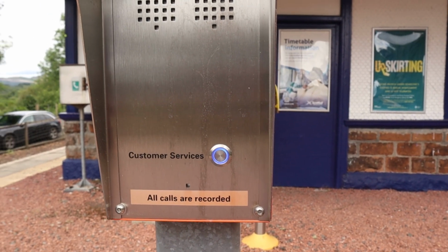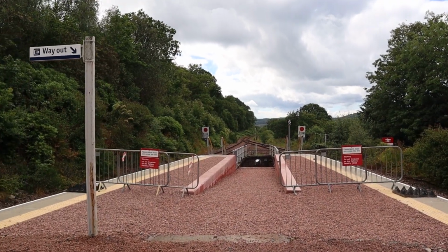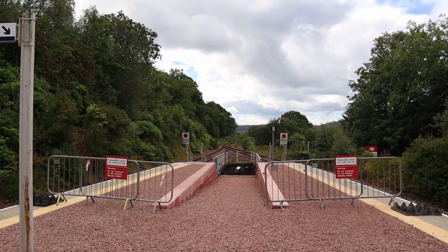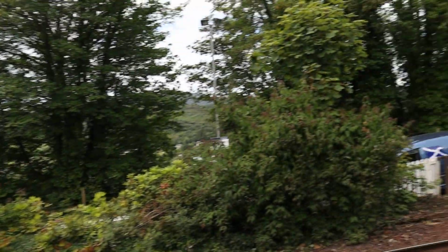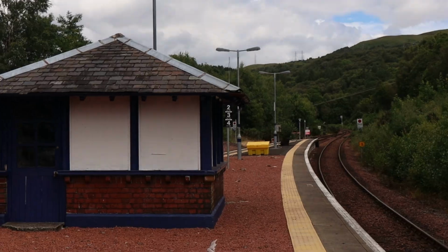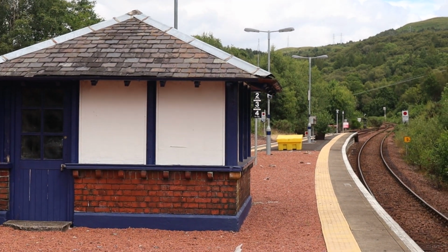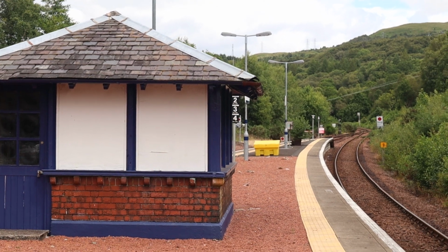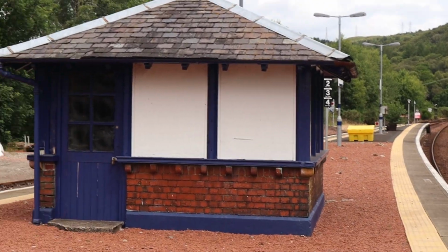You're welcome. Yeah, ScotRail now request train spotters and so on to check in with them if they're going to take photos on stations, and you've just seen and heard me do that. And this is the view looking north from Garelochhead. It's good coming here when the Fort William Alcan train comes through because it has to stop here for signalling reasons, and it's quite a big hill start.